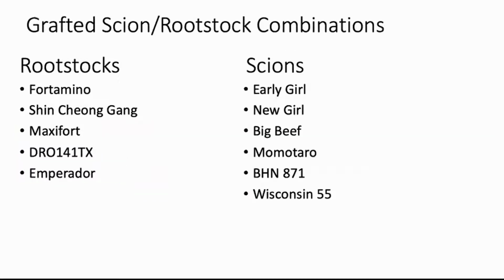So I mentioned that we had shown in 2019 that when we grafted Early Girl onto Fortamino rootstock, it reduced blossom end rot and improved yields and increased fruit size. So we wanted to explore grafting more in 2020. So we used 5 rootstocks and 6 scions. And what we found is that while one of the rootstocks really is not good for dry farming, it did not improve productivity. The 4 others did.